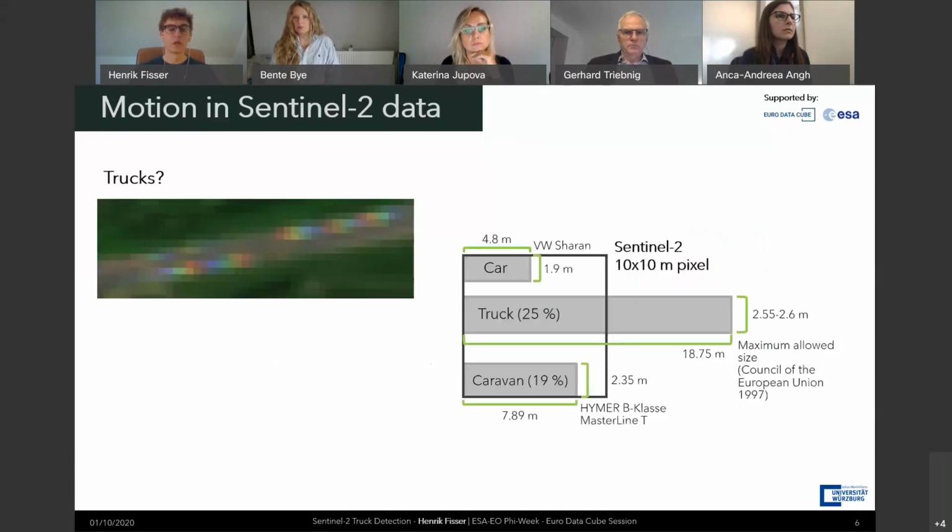Now, why am I assuming that those objects are actually trucks? If we look at a Sentinel-2 10 by 10 meters pixel, we see that a truck of general size, about 19 meters length in the European Union, would cover about 25% of a single pixel. So compared to that, a car is really, really small, much less than that. So the assumption, seeing these objects of a similar size, is that these must be the largest objects moving on roads, and these are trucks.